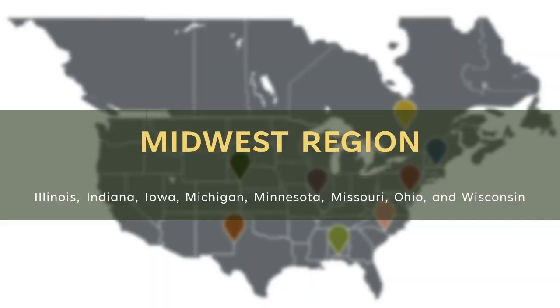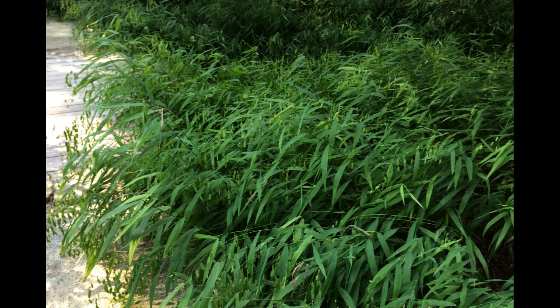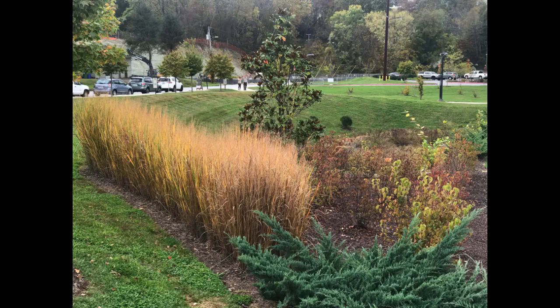Thanks, Alex, for the introduction. As the Midwest region anticipates more frequent and intense storms, the need for effective solutions becomes more pressing. Today we'll focus on three green infrastructure superstars: Chasmanthium latifolium, Acorus ogon, and Panicum Northwind. These plants serve as problem solvers for the Midwest, addressing stormwater issues while enhancing the region's beauty and sustainability.